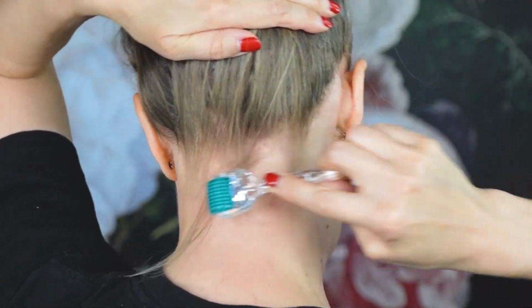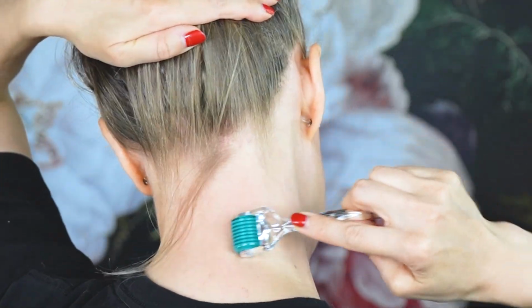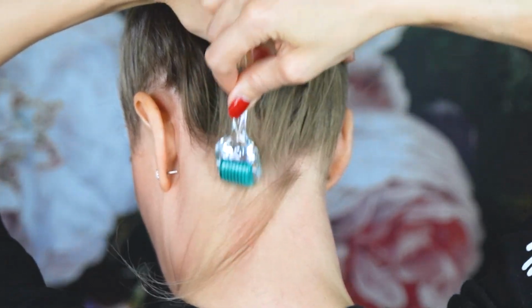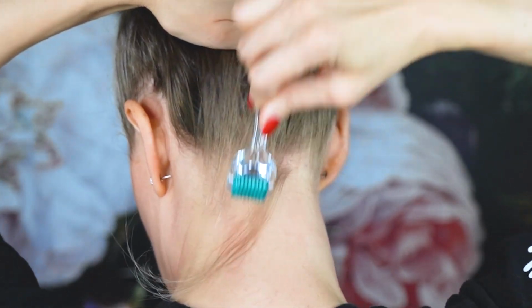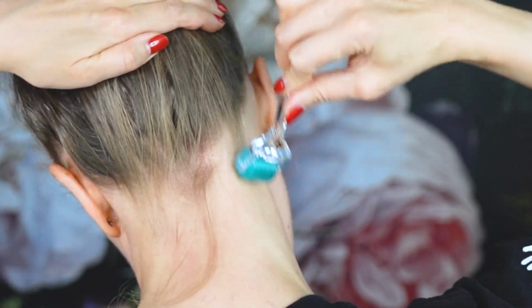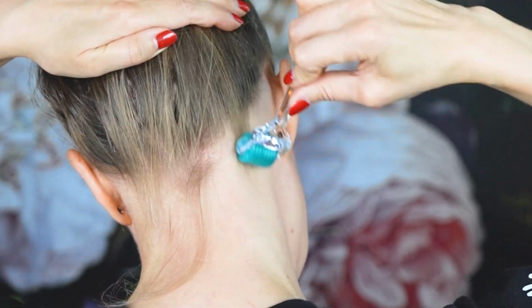1, 2, 3, 4, 5, 6, 7, 8, 9, 10. And then again, 10 more passes, counting each time.